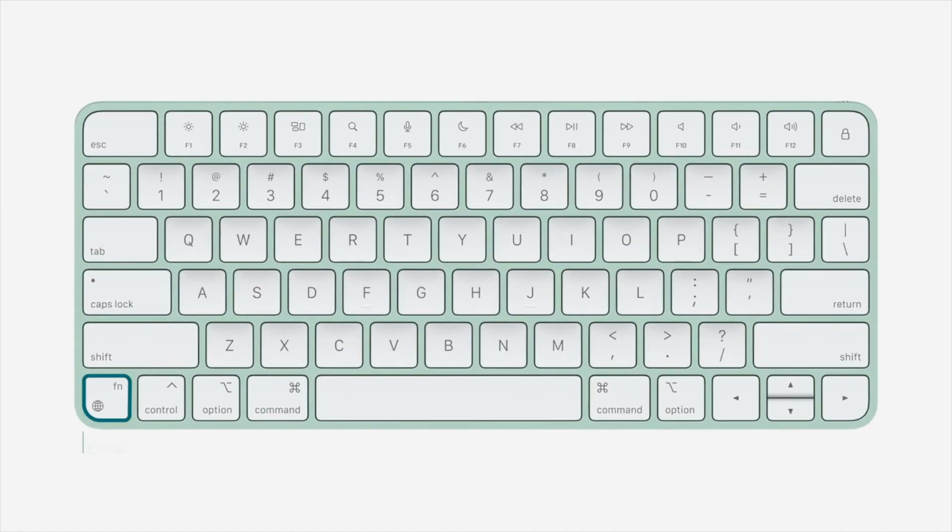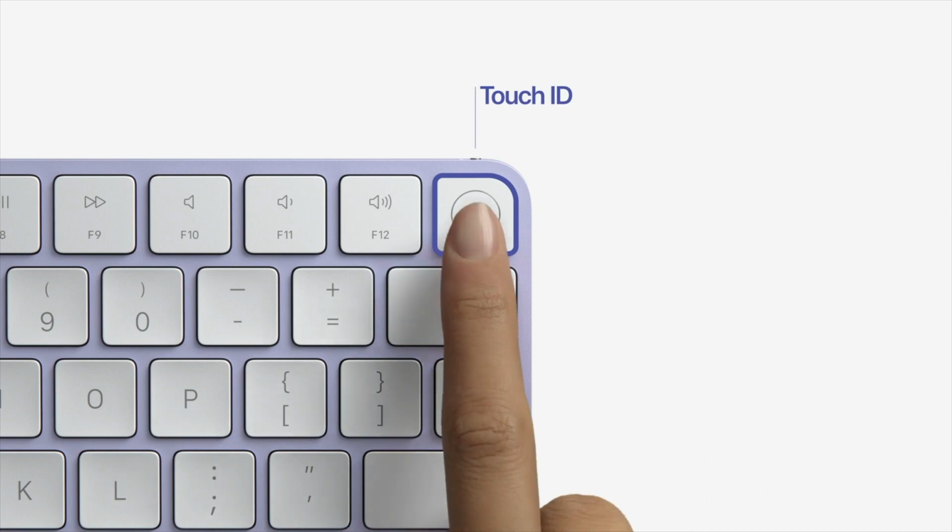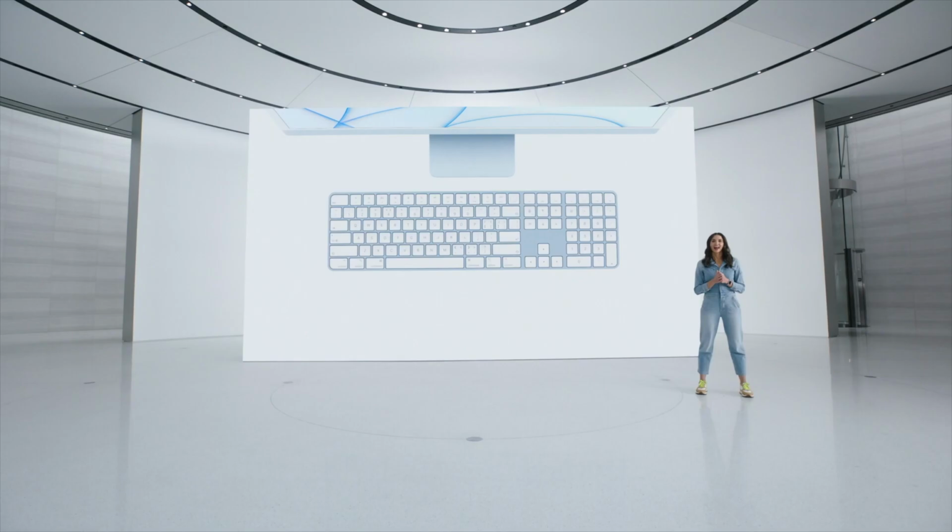You have your standard wireless keyboard as option 1. Option 2 has that same keyboard with Touch ID sensor in the top right corner, which I think is great because the keyboard itself has its own secure enclave, and then it talks to the secure enclave in the computer for even more security. And the last and final keyboard is the same as option 2, but with a numerical keypad as well. Let's talk a little bit about the differences between the models.